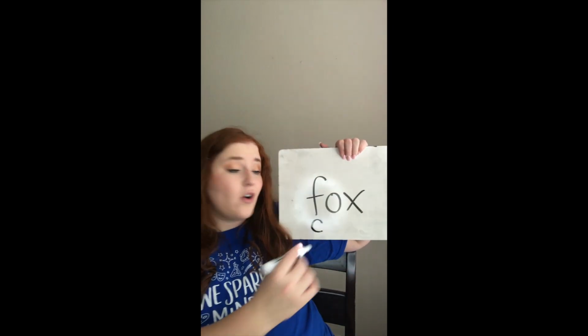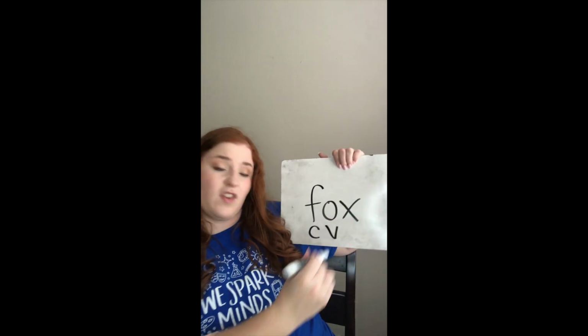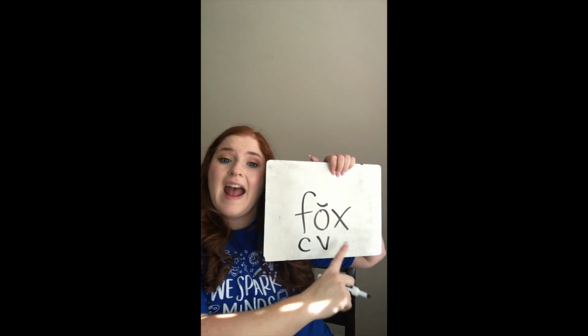All right, here we go. Let's look for our consonants and vowels. F says f, so it is blocked by our teeth and our lips, so that's a consonant. O is our vowel, so it's gonna be coded with a V and a breve on top because it's our short vowel that says ah. X says x. So it is blocked by our teeth, so that is a consonant.